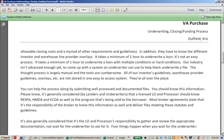You should know the information. It's generally considered by lenders and underwriters that a licensed LO and processor should know RESPA, HMDA, ECOA, as well as the program that's being sold to the borrower. So we kind of understand that you as licensed originators have gone through many trainings and have kept your license, that at the very least you should know the statutes of our industry. And you're out there selling programs and pre-qualifying borrowers, so you should understand the program and the guidelines with that. Most broker agreements state that it's the responsibility of the broker for this information, and it's the responsibility of the broker to deliver well-processed files that meet all the individual statutes and the underwriting guidelines.